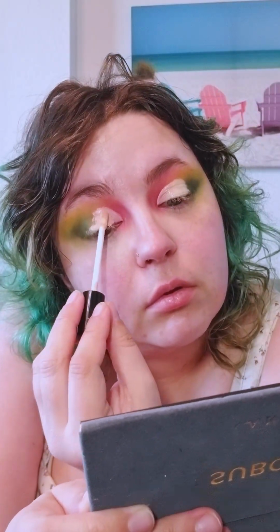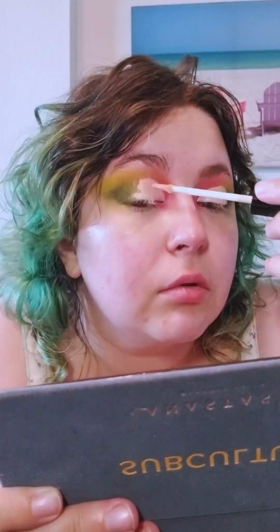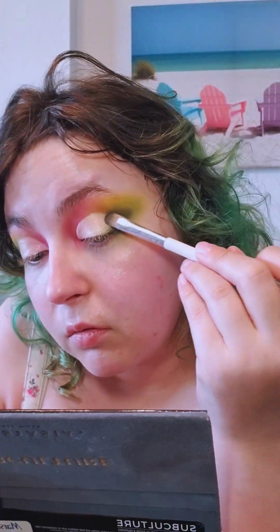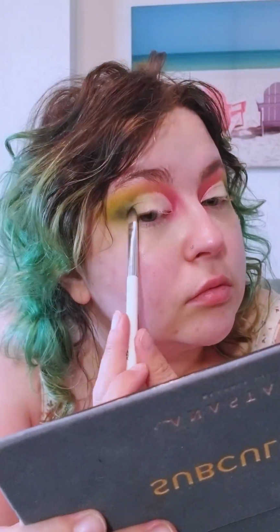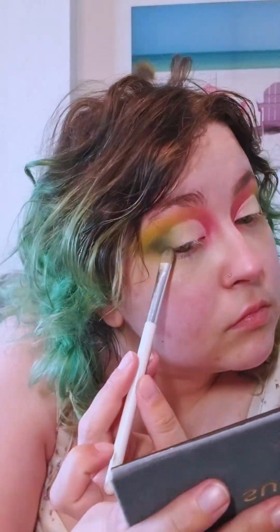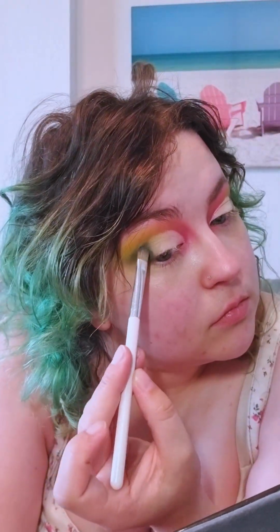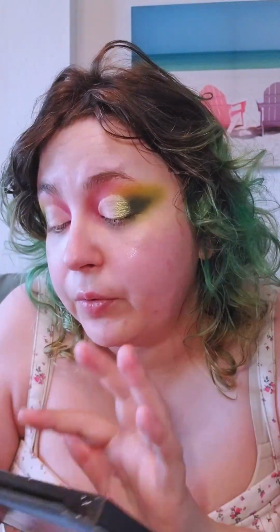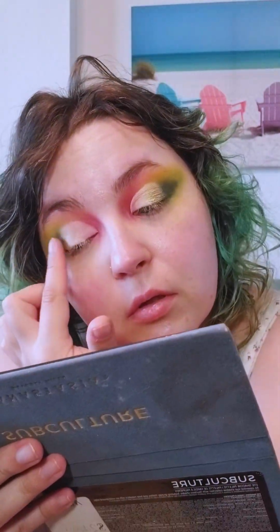I am cutting the crease with the same concealer. I could have taken my micellar water and cleaned that up before putting down the concealer, but honestly, I didn't get too much product in the lower part, and it didn't feel like I was going to be overpacking the lid by putting the concealer on top because I haven't used anything but a very thin concealer. I am going in with my fingers for all of the shimmer shades because a lot of shimmer shades perform a lot better with the finger than what they do with a brush.